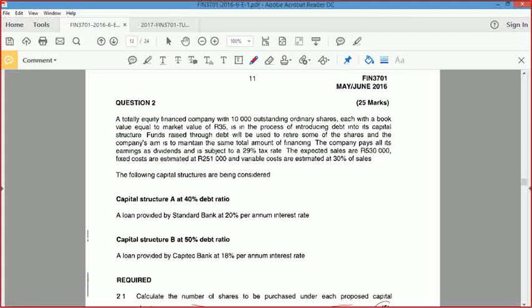May-June 2016, I looked at multiple choice with you last week. So going through some multiple choice now shouldn't be as bad because I've already gone through one paper with you.